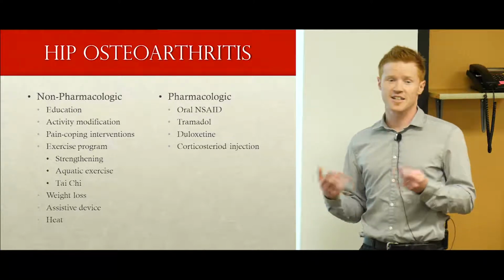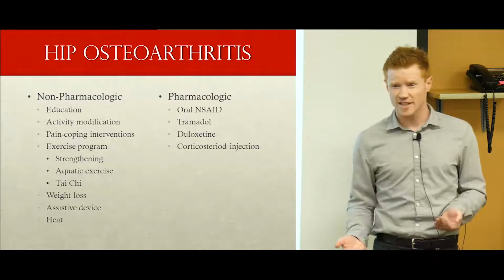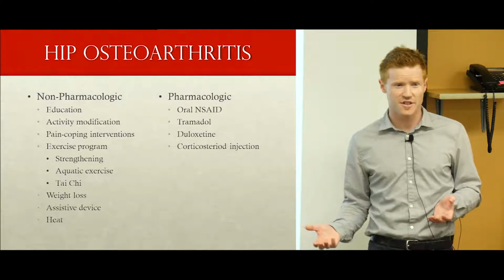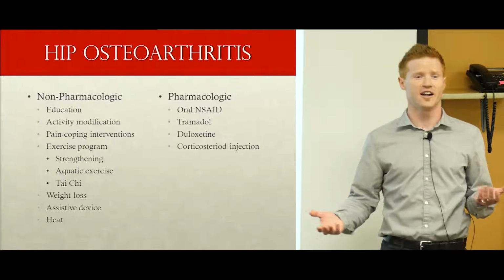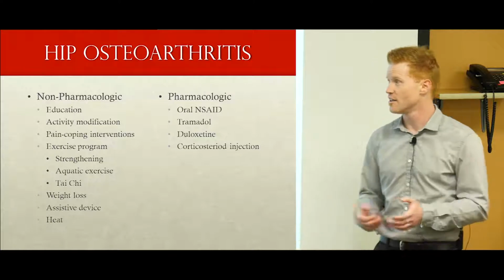Some people require activity modification. Osteoarthritis is progressive. We can't reverse it yet. So sometimes we might have to either change how we do our activities or find other activities, depending on your goals for activity and movement, sports or exercise.